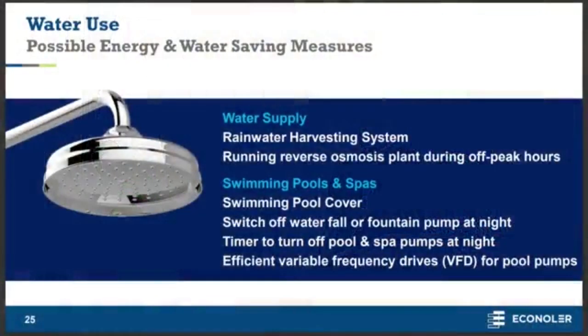Then we have energy and water. Water use. So, what are the water-saving measures which can be implemented? We have some in terms of water supply: rainwater harvesting, running the reverse osmosis plant during off-peak hours, and a few measures regarding swimming pools and spas.